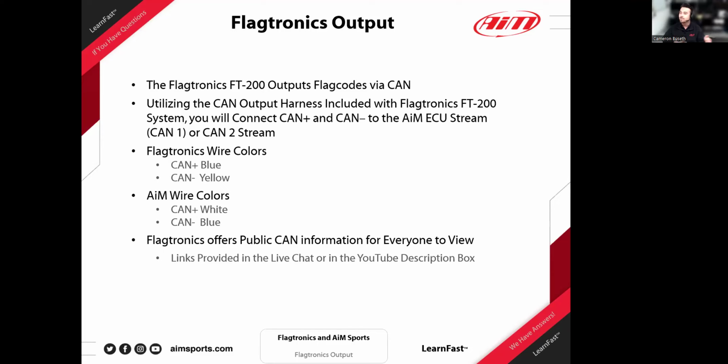It is absolutely good to know the wire colors to their position. And as the last link says, there's public information out there. Flagtronics is good enough about posting all that and makes it public for everybody, and the link will be in the chat. The public CAN information that Flagtronics gives is an absolutely fantastic reference. We're going to be talking about it more when we are setting up shift lights and alarms and running through testing connections. Looking at these output states and the correlating flag is going to be really important when setting up some deeper configuration settings within what we can do with the Flagtronics.